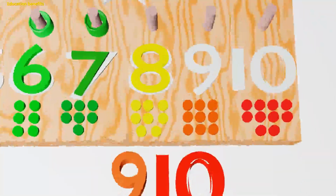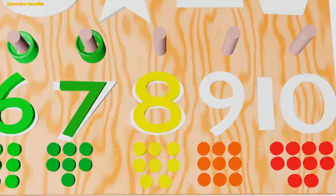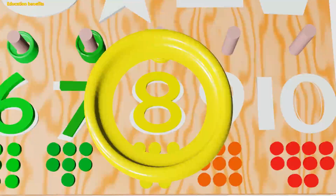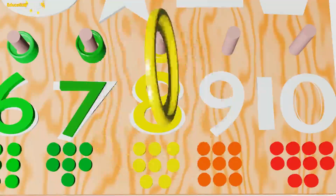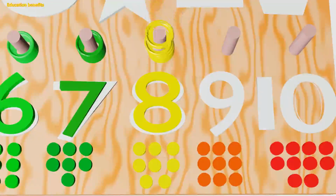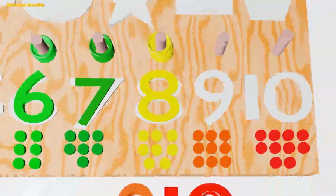Can you count them all now? Okay, let's go. 1, 2, 3, 4, 5, 6, 7, 8 yellow rings. How about number 9?